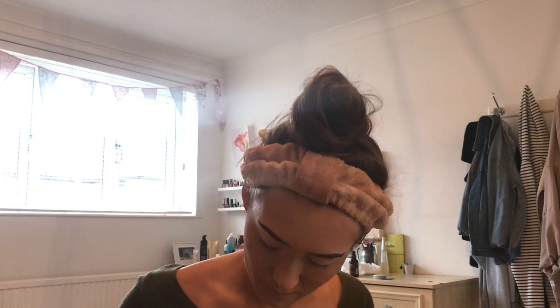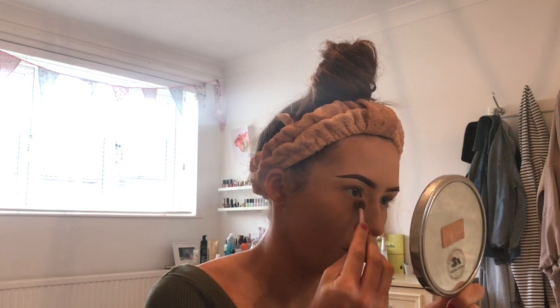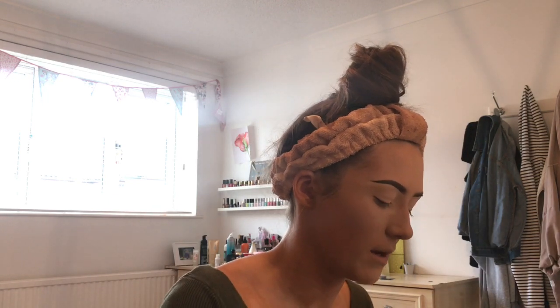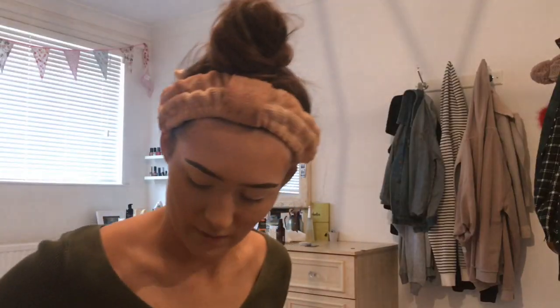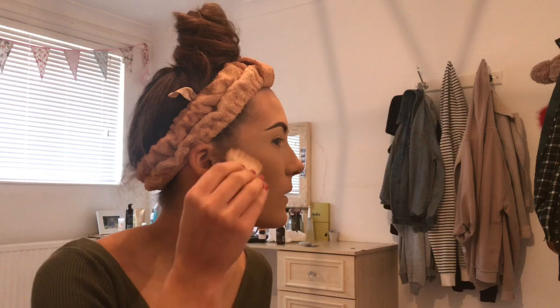And I go under my eyes with the same little brush. And again, just pack. I don't bake, I pack loads of powder. Right, I've just closed the curtains because the lighting wasn't great coming in. So I normally do my makeup in the dark.